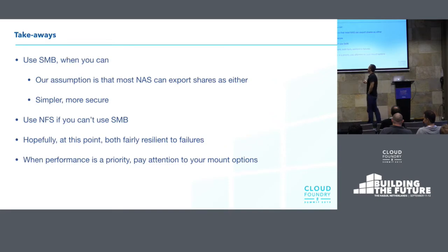So takeaways. Use SMB when you can. It's simpler and it's more secure. Our assumption is that most NASs nowadays can export a share as either NFS or SMB. So again, let us know if that's not the case. Use NFS by all means if you can't use SMB. But hopefully at this point, it's fairly resilient to failure.